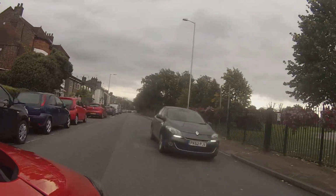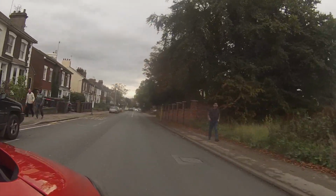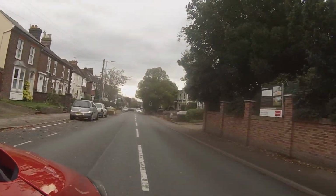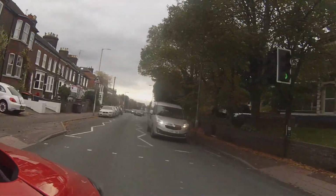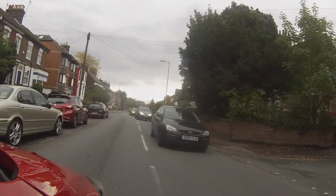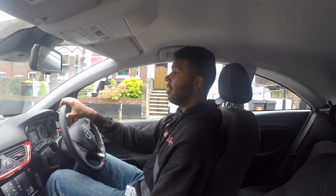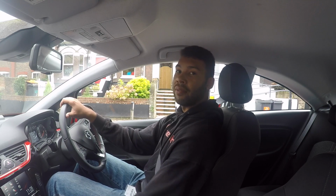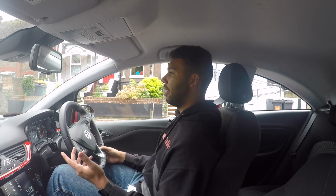The pedals have got a nice weight to them, so the brakes are pretty sharp. The brake pedal has got good feedback to it, and the car does handle pretty well. Now I'm just going through a town at the moment. I need to find somewhere where I can let the car loose a little bit more. But on the roads I've driven it on already today, it has been rather good fun. Is it as fun as the new Seat Ibiza FR? No, it's not, if I'm going to be completely honest, but it's by no means boring.